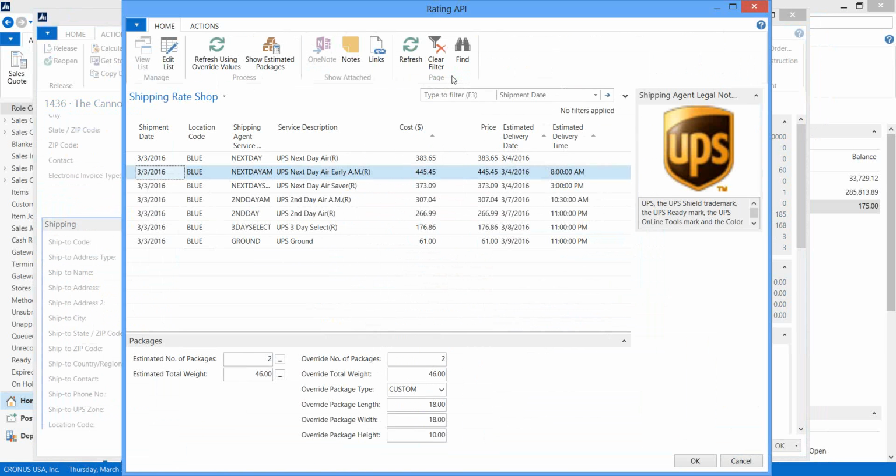Okay. So here is a list of all the available shipping options. I can see which option it is, and the delivery date and time is coming from UPS in real time. It's basing it on where I'm shipping it from. And then I see two columns here. I've got my cost, which is actually what I'm going to be charged. That's my negotiated rate. And then I have a price column. Now, not everybody is going to expose that cost column to their users, but you could. But the price column would reflect my shipping cost plus any markup if I've chosen a markup.